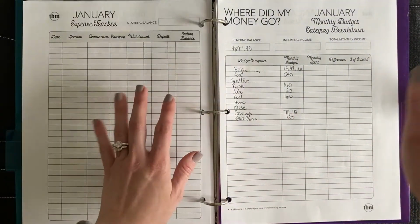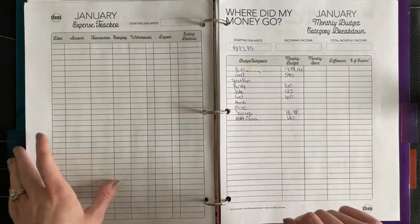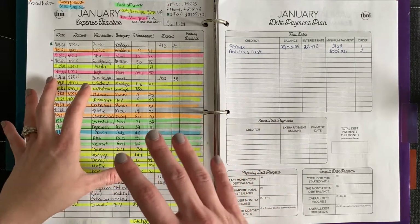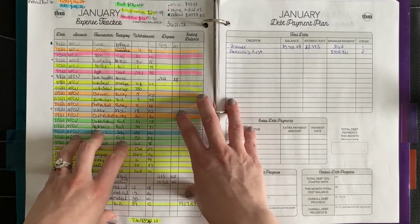Next week, I'll do the where did my money go exercise for you guys. So I hope that was helpful. I hope that maybe this inspired you to start tracking your expenses week over week and doing a weekly closeout.